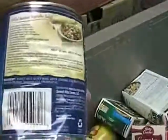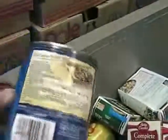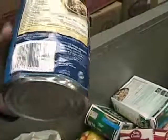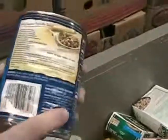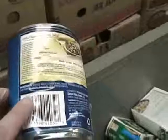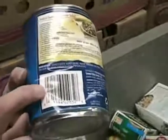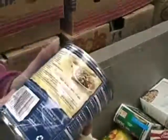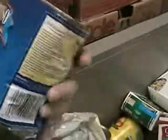Or the soup. This is actually a pretty severe dent. So this is something that we would ask a volunteer to throw away. To reject. Exactly. And that's because of food poisoning, right? Well, exactly. Botulism. If you feel this, you'll see that there's a little bit of a sharp edge there. Air could get in there, and then botulism would occur. Anytime the air goes in, the bacteria can then grow.